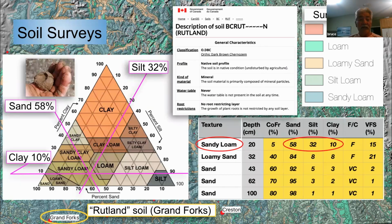So on the soil, just to give you an example here of how this works, if you were to get the details of your soil, let's look at the circle on the right-hand side, which shows you an example of a sandy loam soil. So you have there a depth of 20 centimeters within that sandy loam soil, and you have the factors that are going to affect that.